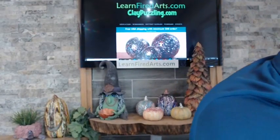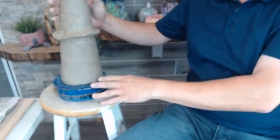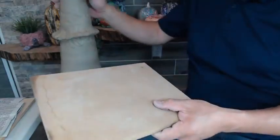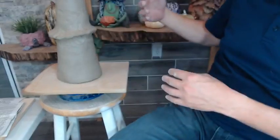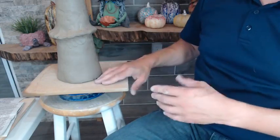I'm going to work on a board. So I've got a turntable here on the top of my stool, and I don't want to work right on this turntable because the clay will kind of stick to that. So I want to work on a surface that it won't stick to. These project boards that I have are a pressed board. The clay doesn't stick to them. They're great to work with. You could put a piece of drywall, or a few layers of newspaper under there, just something to make sure that it doesn't stick to the surface that you're working on.